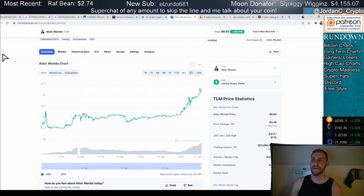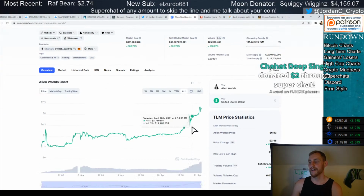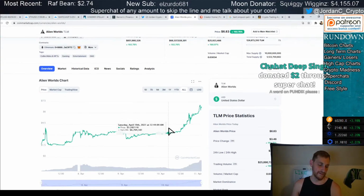I've had a lot of stuff going on outside of obviously this. But all right, what do we look at? Alien Worlds. It's not on TradingView and it's not on CoinTrader Pro. So the best we can do is look at Coin Market Cap here. But you're doing pretty good.